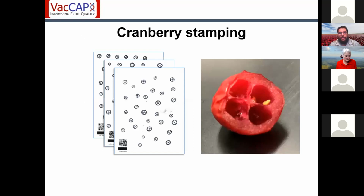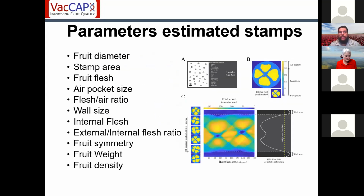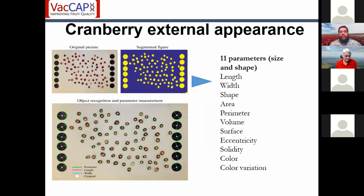So we developed this stamping technique. We're looking at ways of not doing the stamping and actually maybe doing some computer scanning, because that might be easier. The stamping takes a long time, but we also developed software that we can use to look at the inside and calculate the amount of flesh, the amount of area around the outside and then the inside, and all kinds of different measurements that we can look at. We can also look at fruit size from inside this way, and together with the cranberry external appearance, we basically just take a photo, and then this photo can give us ideas of also the size, the shape, and color. Color is very important in cranberry, and how all these things are related to firmness.